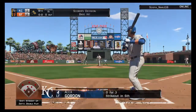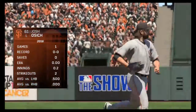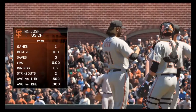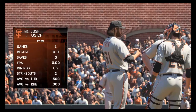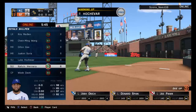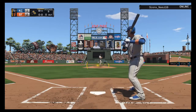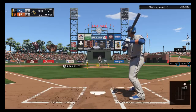So striding in, Alex Gordon, as he'll look to bring home that tying run from second with a base hit into the outfield. Now pitching for the Giants, a call to the bullpen, and they'll make a move for the left-hander here, Osich. A bit high there. A ball and no strikes. Possible tying and go-ahead runs on base.